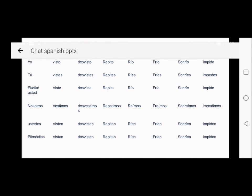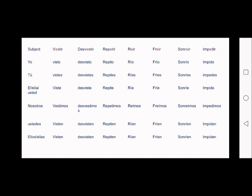So if you notice, even though the vowel in the root of the verb changes, the ending still remains the same. So the first thing that I taught you, the O, ES, E, EMOS, N, they never change in this case because all of the verbs here are IR verbs, but the endings don't change. The only thing we're changing is the vowel in the root of the verb, okay?